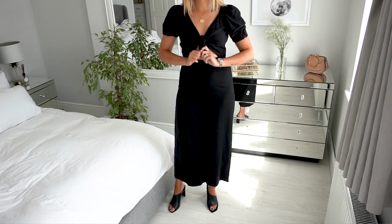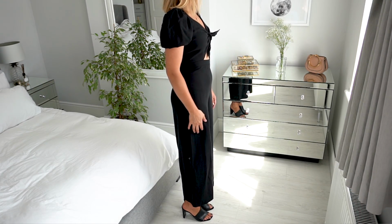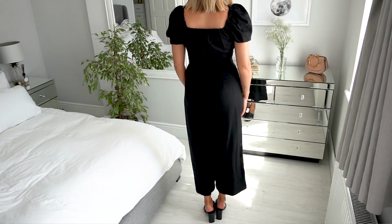I decided that I would feature it properly, seeing as I never got round to before. It is quite expensive, it's £110, but oh my god, is it not beautiful? It's gorgeous. I love it. If it were super comfortable, I would wear it every day.